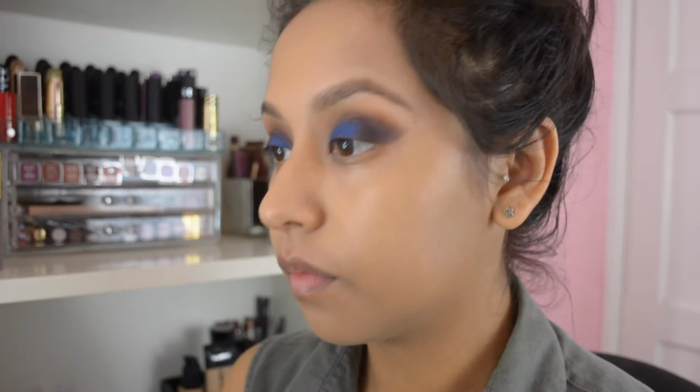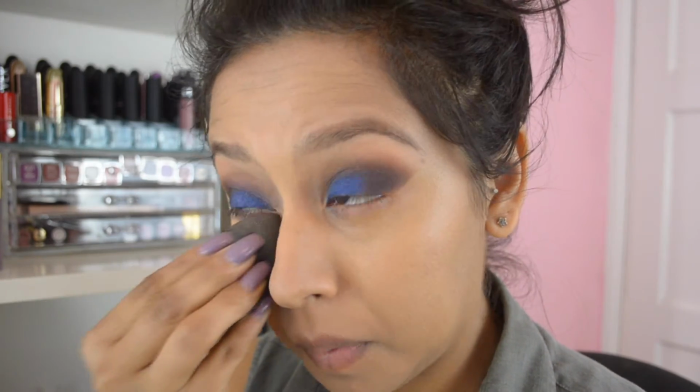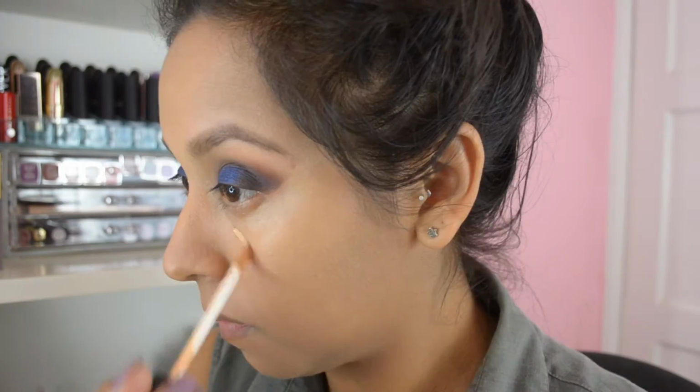Alright, now that we got that foundation in place, we're going to use concealer, and today I'm using the NARS Creamy Radiant Concealer. I'm in the shade Ginger, and I'm blending that with that same beauty blender, and I'm setting that with the RCMA No Color Powder.